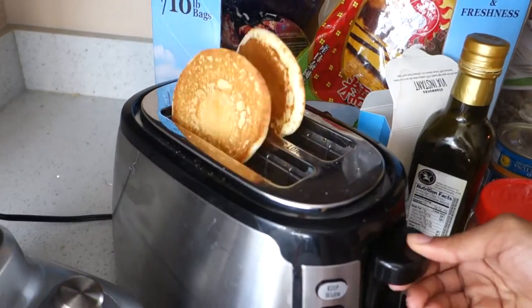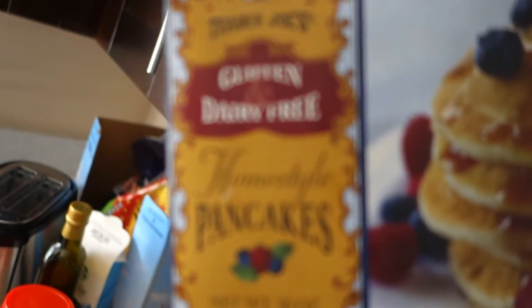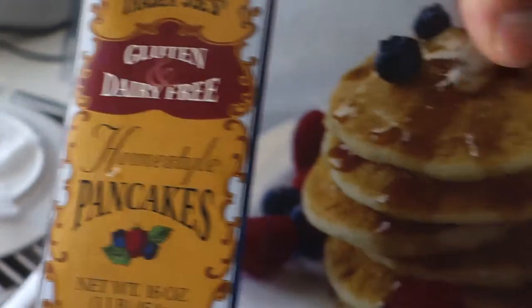We're having pancakes from the toaster. How unique is that? Have you guys ever had pancakes from a toaster? It's because we got these pre-made ones. They are home style, gluten-free, healthy choice pancakes. Dairy-free. So, I don't know, it's at least a slightly better choice than regular pancakes, I suppose.